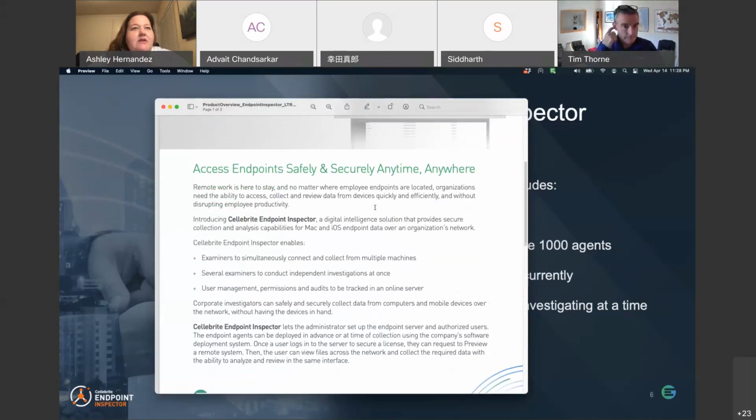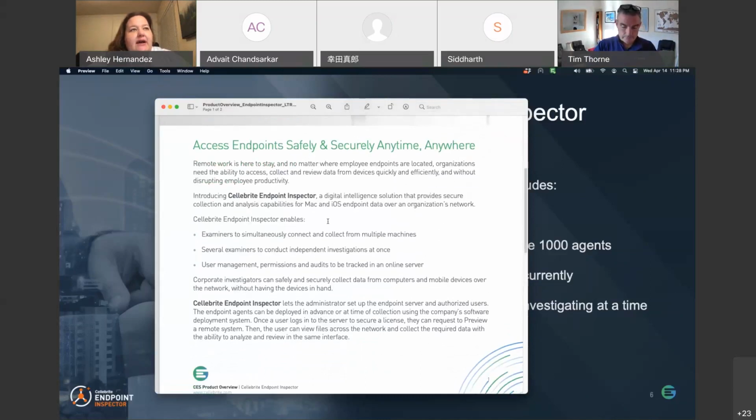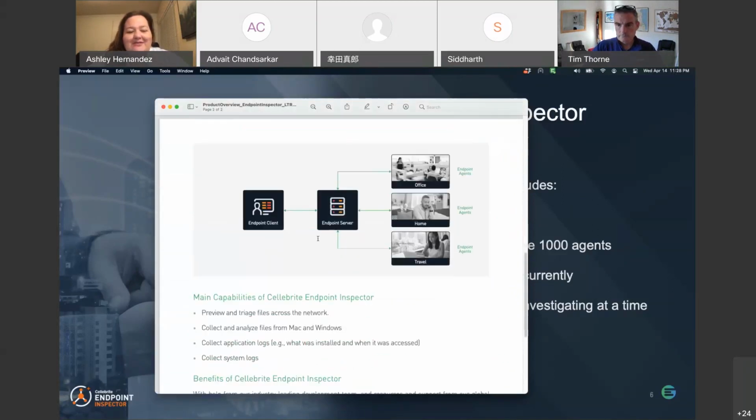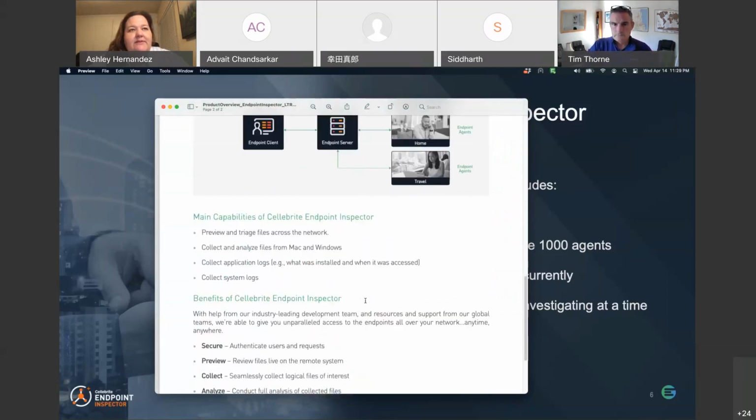Okay. This focuses on our ability to connect to multiple machines at the same time to conduct independent investigations. You can have multiple examiners collecting from multiple different machines at the same time, and be able to manage users' permissions and access, and audit what they're actually doing. This includes some of the diagrams that we commonly use when talking about the solution. As you saw in the presentation deck, we are looking at the different pieces here: the client, the server, and then the agents. And then we talk about some of the main features they're able to do.